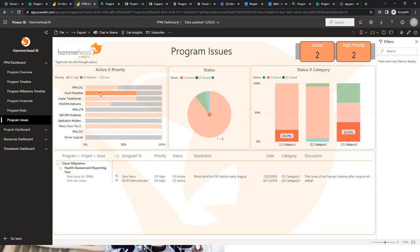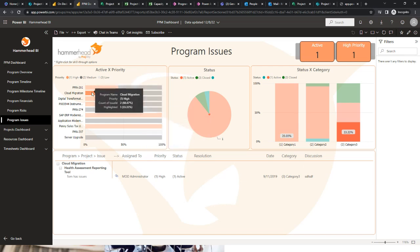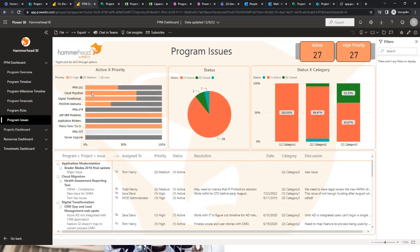Let's look at that cloud migration program again, and let's look at some of the category 3 issues we have. Now we can drill down to exactly what the issue is, what the date is, has it been resolved, who owns that, so you know who you need to pick up the phone and call. You know where the problems on the project or across the program are. And that really gives you an example of some of the program reporting that's there. So really nice functions and features that are built in between Project Online, Microsoft and Power BI.